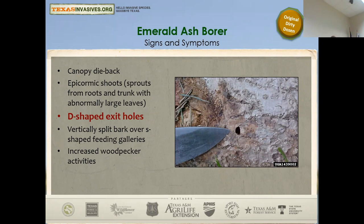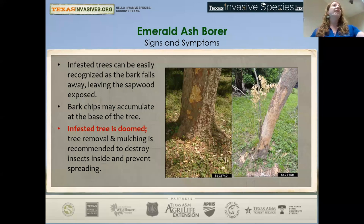That picture makes them look very big. They are not very big. Yeah, you see that? They are not big holes. These are dainty beetles. Get an idea. So they are not ginormous D-shaped holes, but they are D-shaped holes, and that's because the adults have a flat back. So when they come out, it's the shape of a D. Are you seeing the bark split? And you're seeing those beetle galleries underneath.